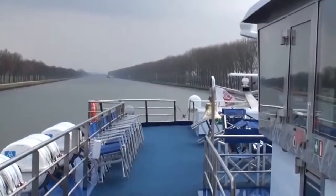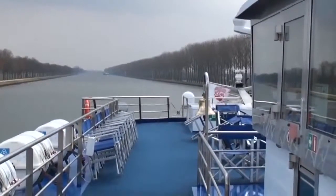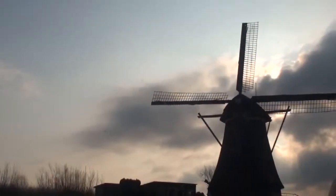If you want to head back to the ship, the easiest way to do so is just go straight here, over the bridge, and there you see a beautiful gateway.